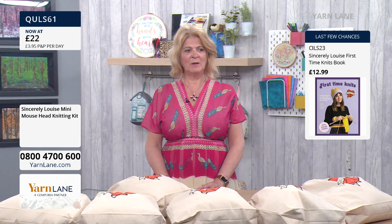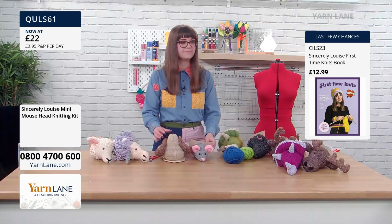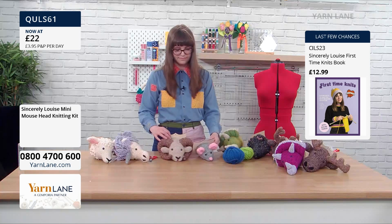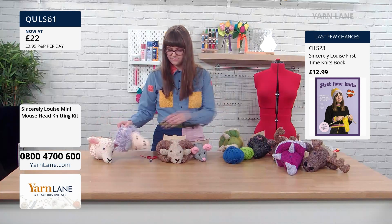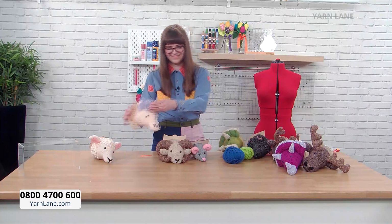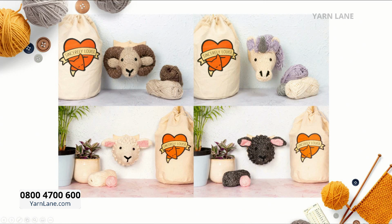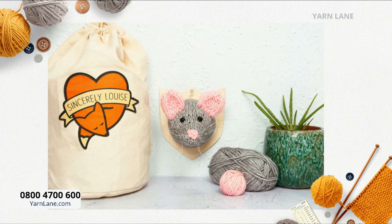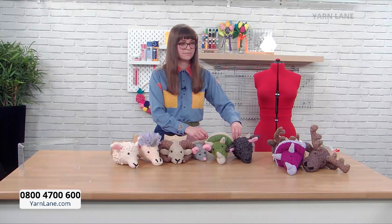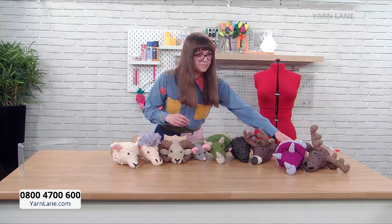Yes. So now, in our kits today, we have got a white sheep and a black sheep, a ram, a unicorn with purple hair, first time and only for us, a Triceratops, pretty pink and green, a moose, a deer, and of course our brand new mouse, our little mini mouse. So we've got all of those. So do have a look at those on the website and see which one. Priced between sort of £20 and £24 depending on which one you go for.